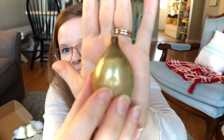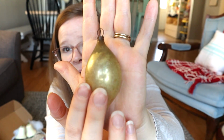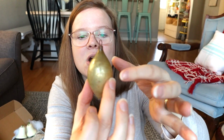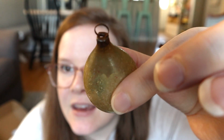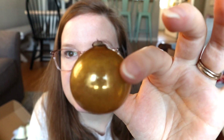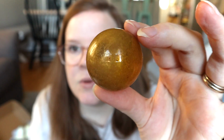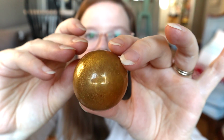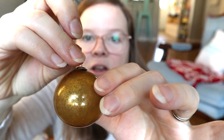So this one came with a note from Cindy saying it's very, very old, not in the best condition. I understand if you want to throw it out. And I was like, no, no way am I throwing that out. Try to get up close on this so you can see the metal on the top of that. So there were a few of these. They're almost see-through. They're so old. They came with a note that said these are very old.